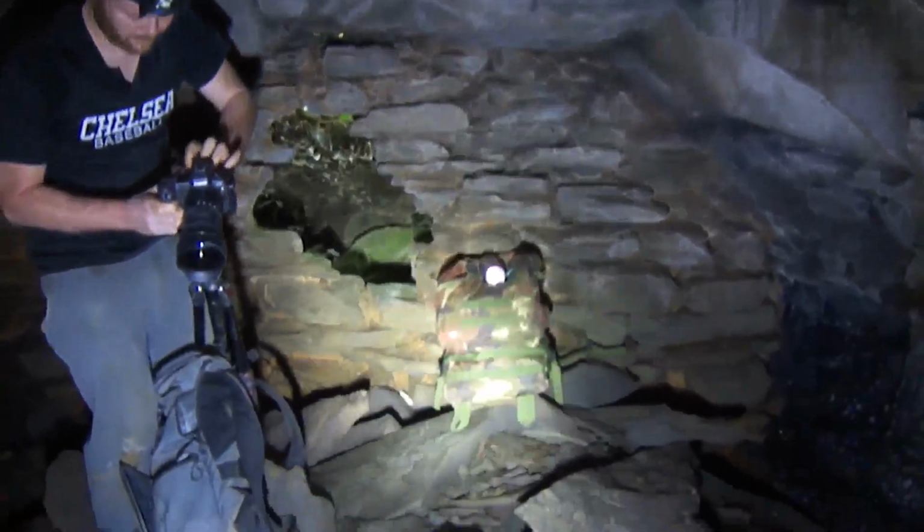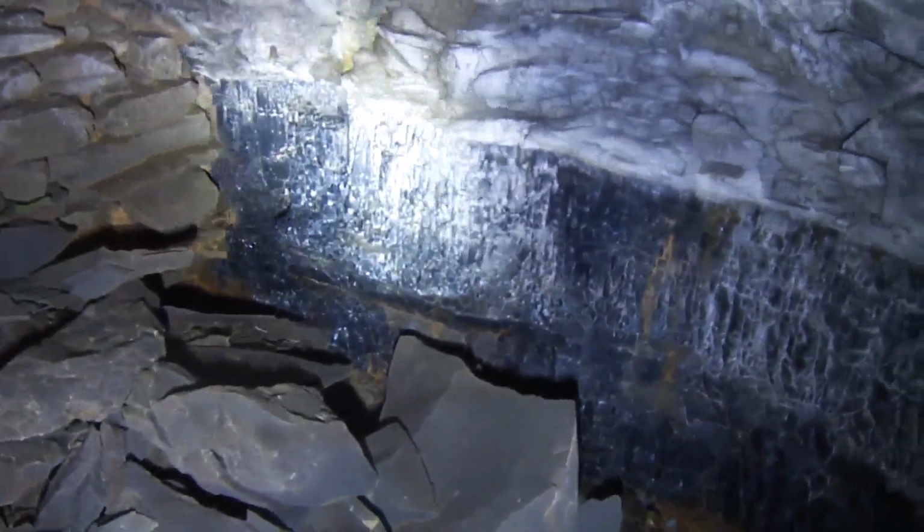Alright, inside. And got a good coal seam here. That's a good 36 inches right there. Some of the wooden timber props there. Alright, man. Looks a little ominous, man.